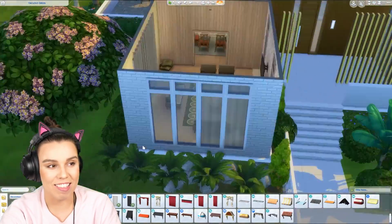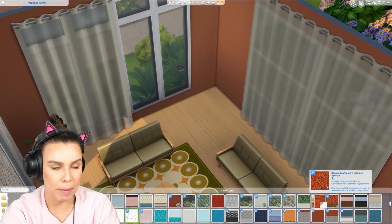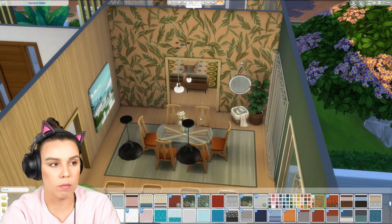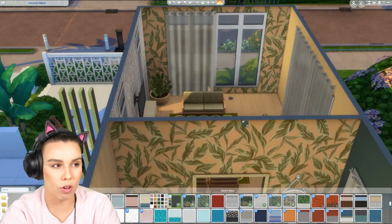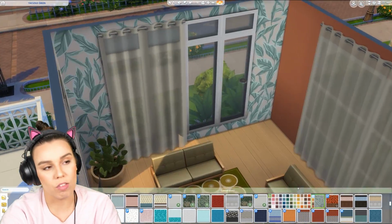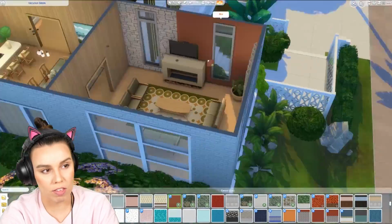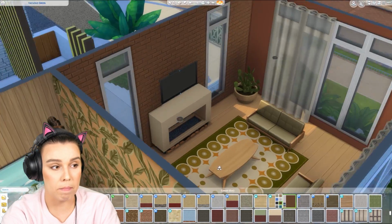And these curtains, I get asked a lot where they're from. They're from the bathroom pack as well, which will be linked below. And this wallpaper is probably the only standalone item that is not in one of these CC packs. This wallpaper is actually an adjustment of one of the wallpapers already in the game.